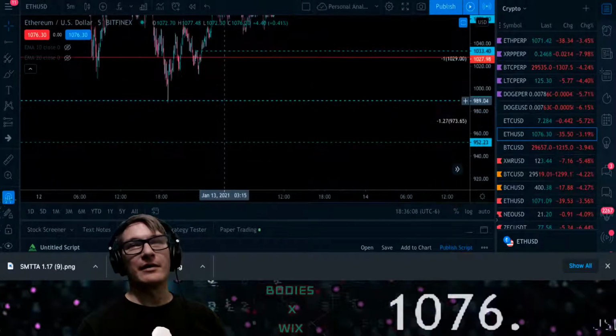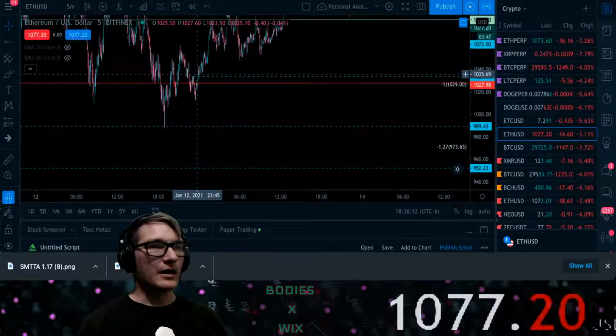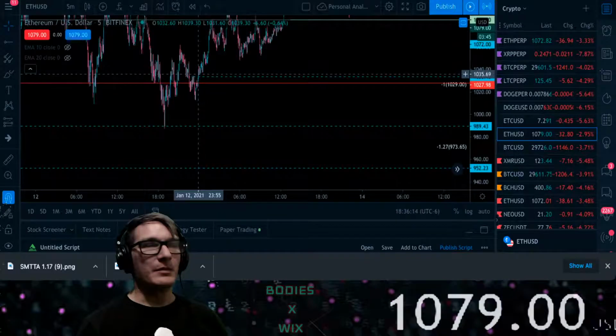So now we have this one, right? This bullish order block here, and we're trying to see if it's going to get mitigated or not.